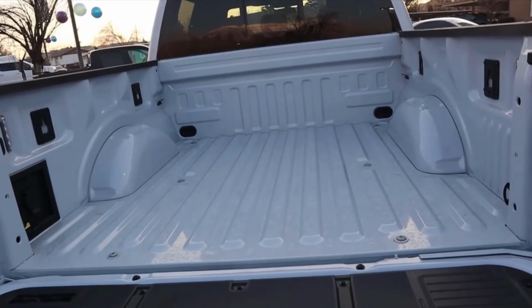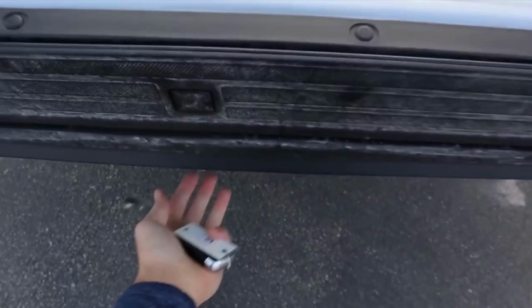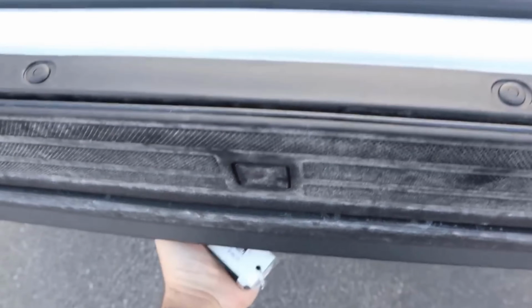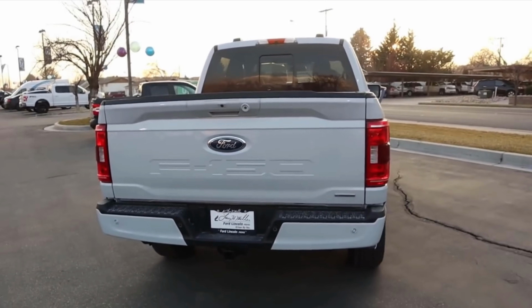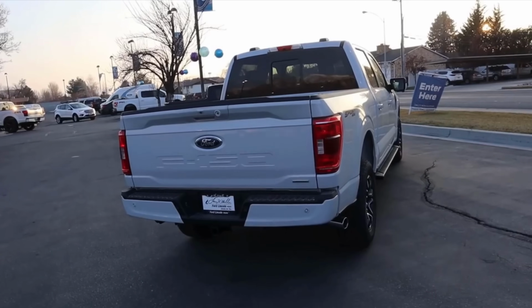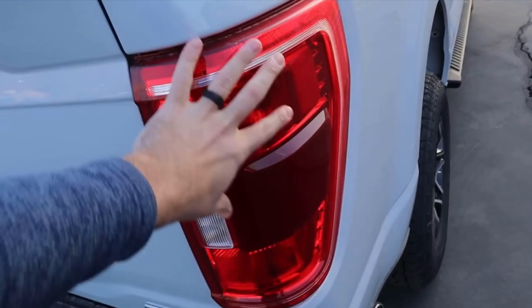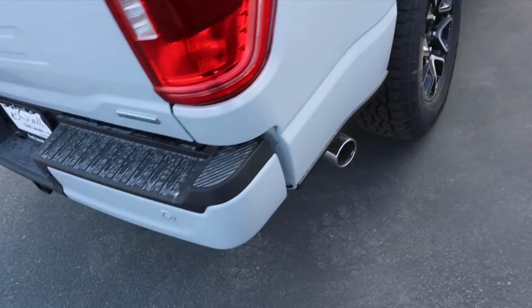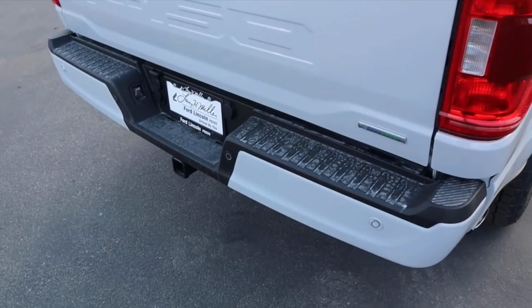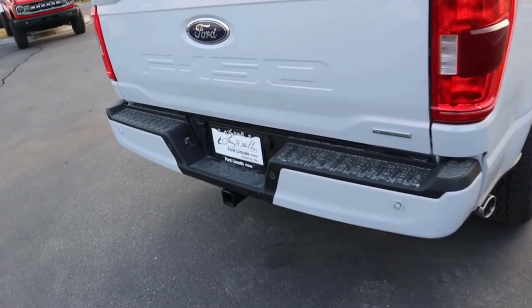Now from a payload capacity perspective, we'll talk about payloads here and then we'll talk about towing when we're over at the Silverado. They're actually very similar, the F-150 and the Silverado with both these packages. So super similar from a payload capacity perspective. You're in the higher teens basically with both trucks, roughly. And then you can see the taillights that come with the XLT, and they've got the sport badge there off to the side, and then the singular exhaust tip, and then body painted bumper down below with the parking sensors, and then the receiver hitch as well.